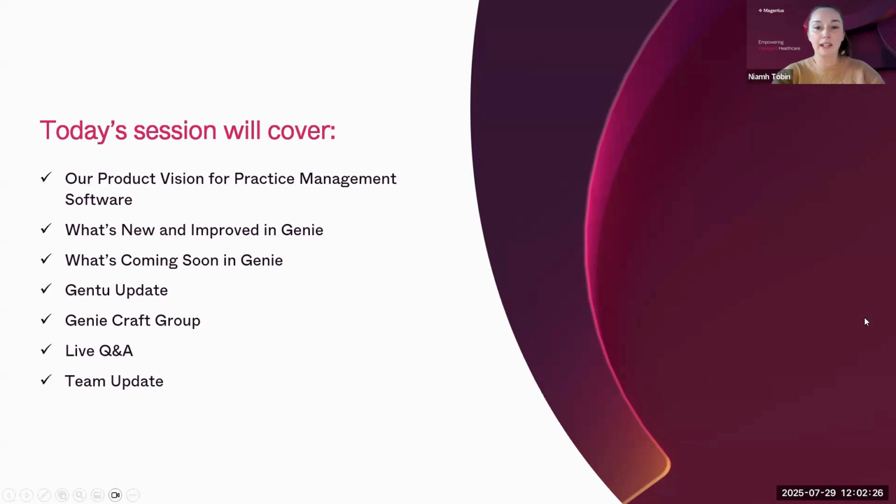And then at the end of the session, Lucas will finish by providing you with an overview of the Genie Craft Group. This is the group of people that we work alongside to help improve the experiences for users in Genie.